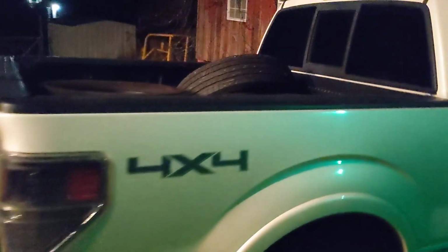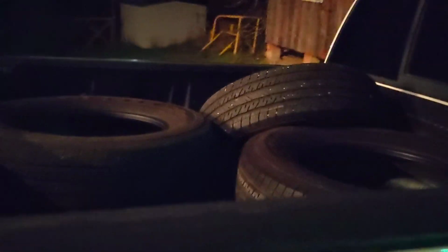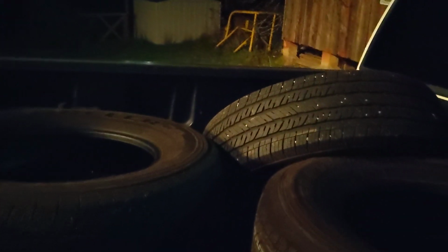I went and grabbed some free tires off Craigslist, to act as a cushion for the engine to sit on. I just searched for the closest free tires I could find, and I got 5 here. They look almost new. Look at these things. They're 2018, and there's a ton of life.